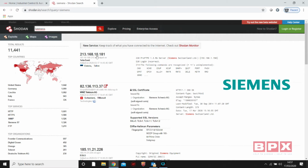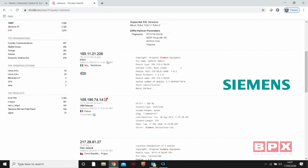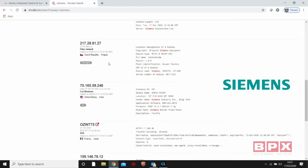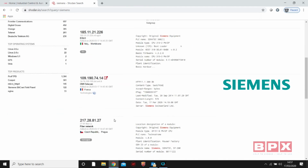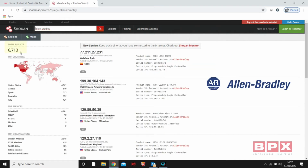So obviously there will be some non-critical processes, I hope, that these people are running, because as you can see, that one is SSL certified, so you've got an encrypted connection, that's fine. But it's amazing how many, 11,000 devices unprotected. Amazing. Let's try another one. 6,713.